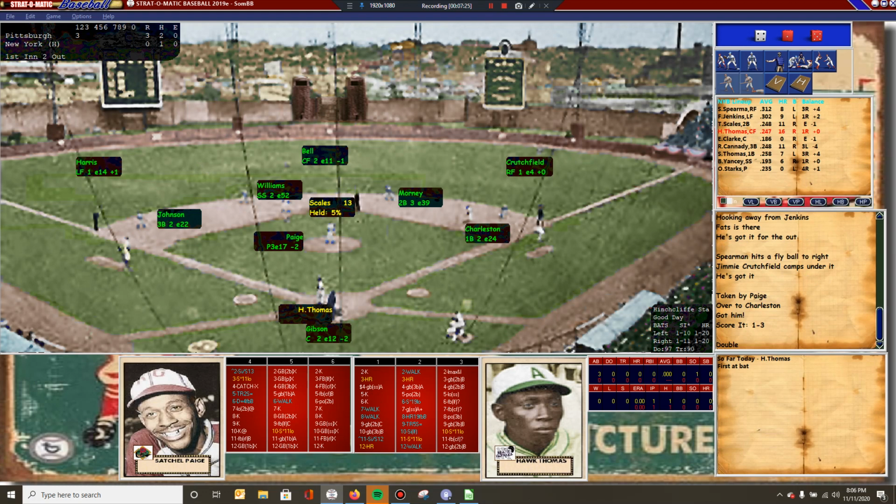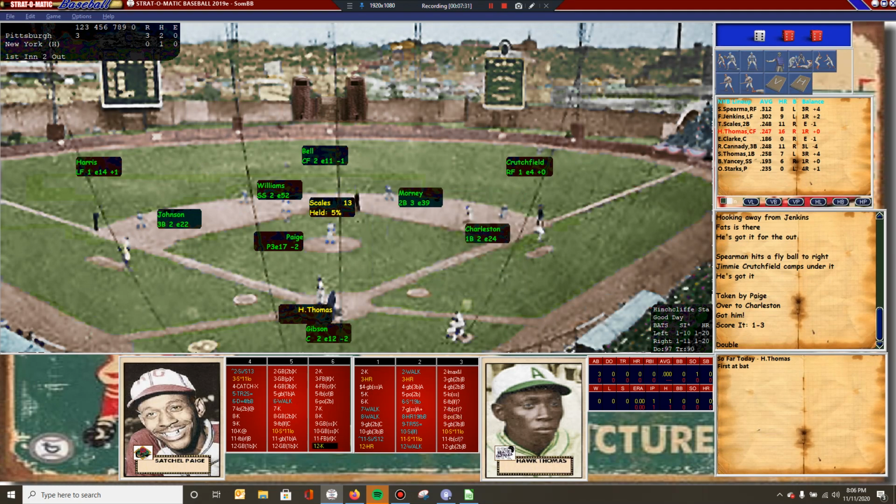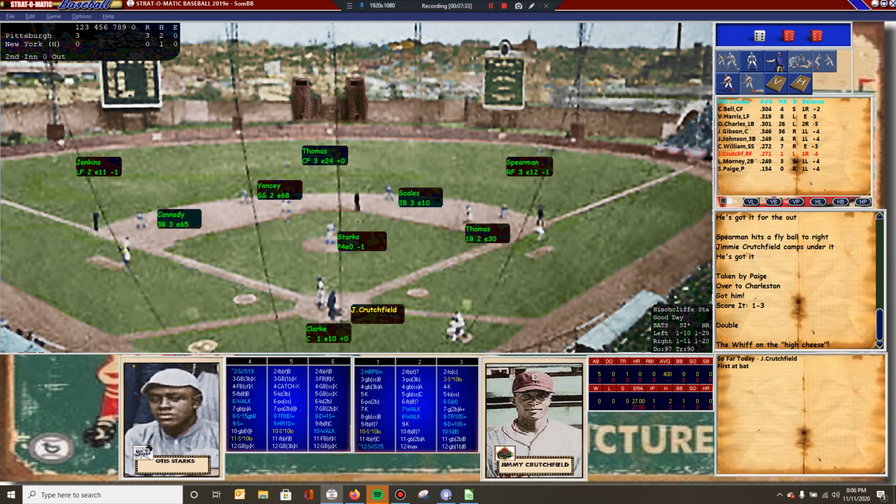And here comes Hawk Thomas. Here comes the pitch from Page. And he struck him out. So the inning's over. They get one hit, but don't score. We head to the second. 3-0 Crawfords. Here's Jimmy Crutchfield, hitting .400 on the season.